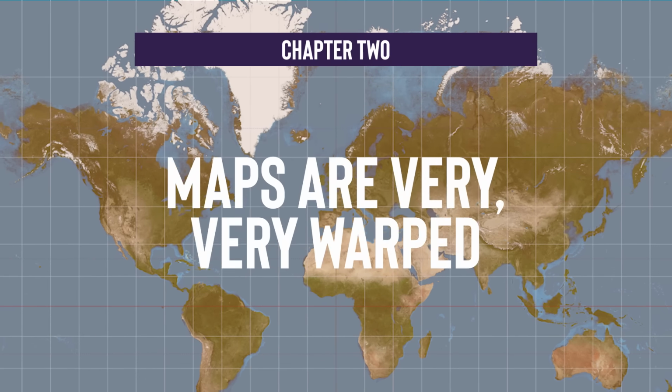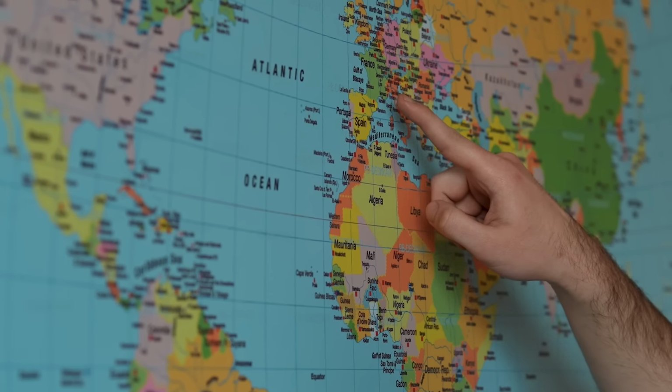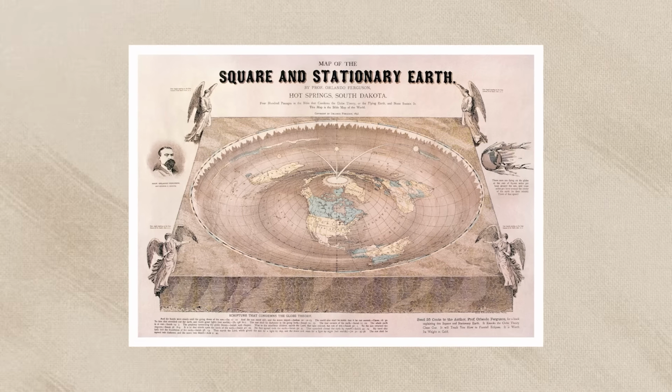Maps are very, very warped. It's a fairly well-known fact that maps don't represent a perfect image of the Earth. The distortion comes as a result of trying to stretch and squish the spherical surface of the Earth and fit it into a flat rectangle, or so the government would have you believe. We all know the Earth is flat.